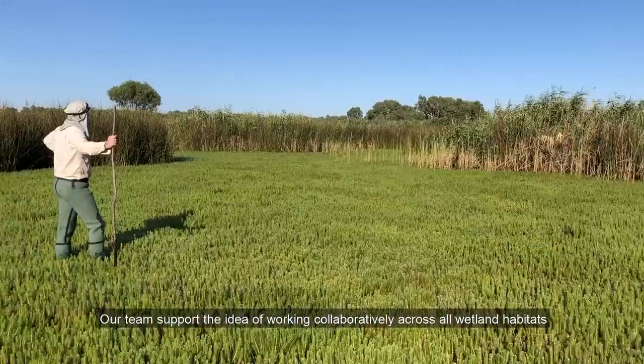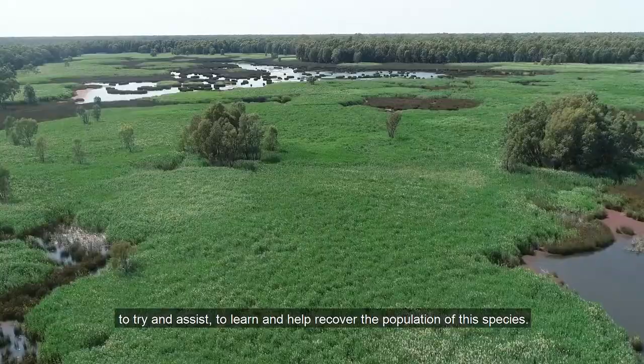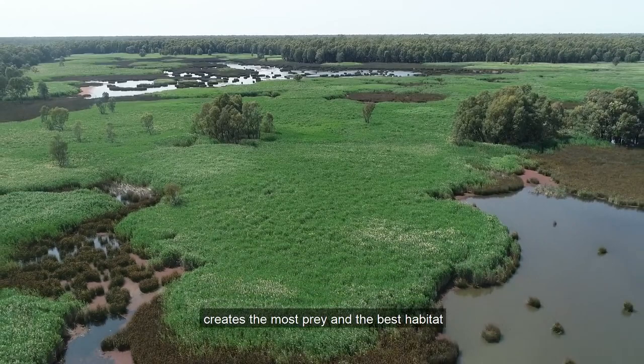Our team supports the idea of working collaboratively across all wetland habitats to try and assist to learn and help recover the population of this species. And I think we need to learn as much as we can about what creates the most prey and the best habitat, and really improve the plight of this species.